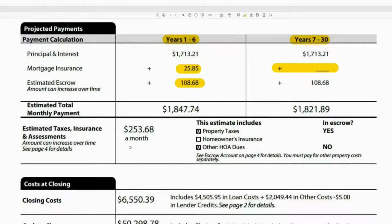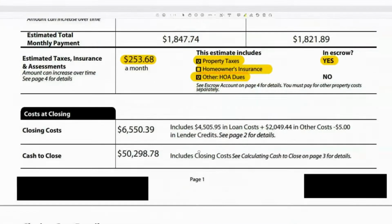Then down here, at this point, your closing estimate, there can be an initial closing estimate that still doesn't have final numbers, but right before your closing, this should all be dialed in and be exact. So this number right here, your escrows, should definitely have the actual property taxes. Homeowners insurance, you can see that this one does not have homeowners insurance because it's paid by the HOA dues. So in this guy's payment, it's just property taxes in the escrow.